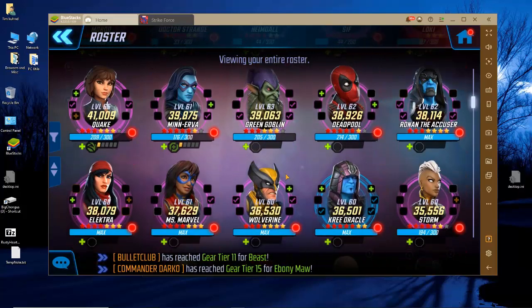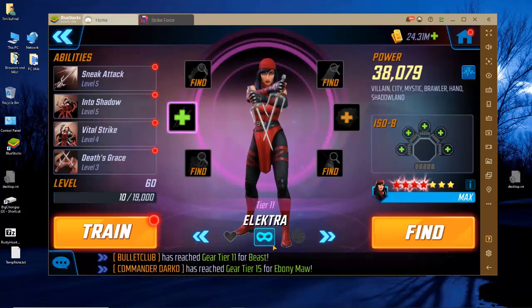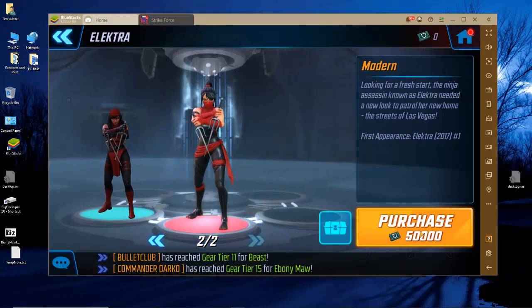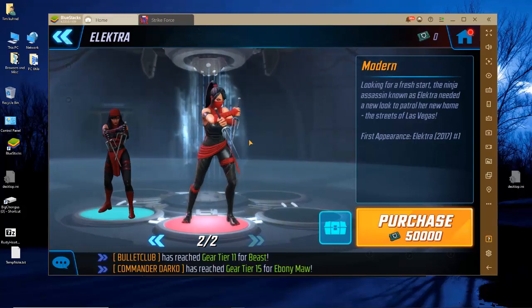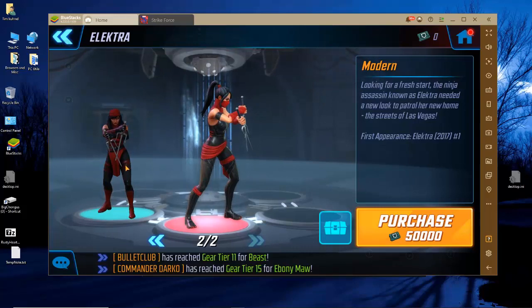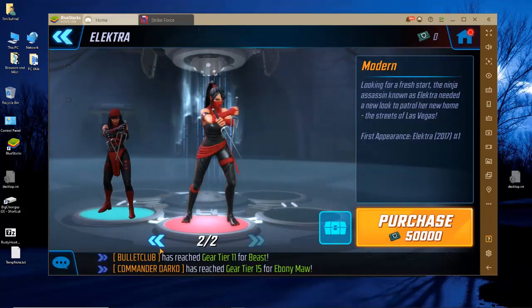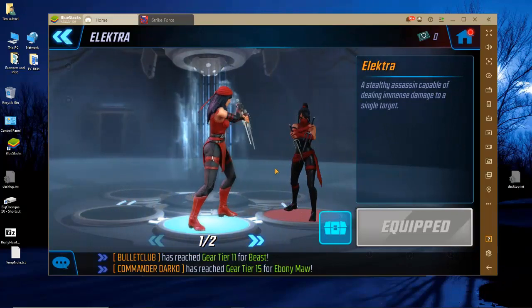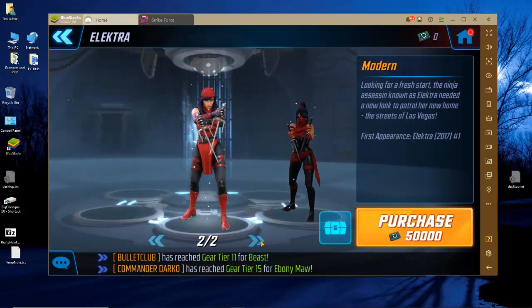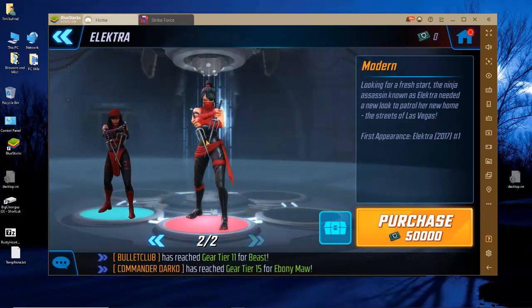So coming up next after Deadpool is Elektra, who has one of the purchasable skins now for 50,000 credits. It is called her modern look, which is pretty cool. She has the sai, but the sai looks just a little bit more lethal compared to the default. And, you know, poor Elektra, she just tends to have her default skin in a lot of games and not too much else.